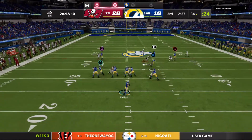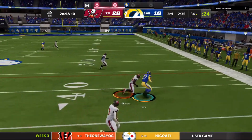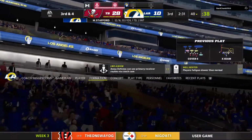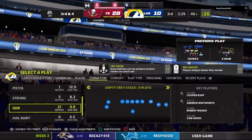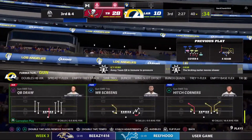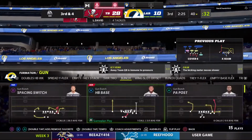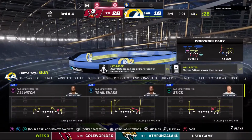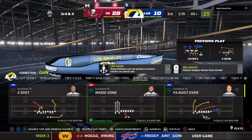On 2nd and 10, Stafford. Throwing the out route incomplete. That's Harris. They get 6. That'll leave them with 3rd and 4. Let's not quibble about the game there on 2nd down. That was a positive play because that was a take-what-you-can-get situation. Got out to the tight end. Now it gives them a much better opportunity to convert on 3rd down.